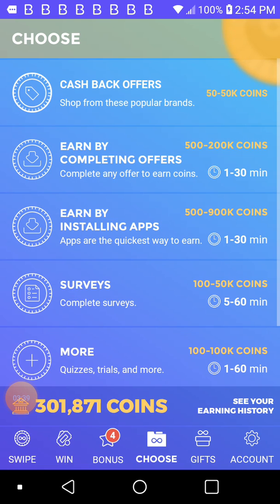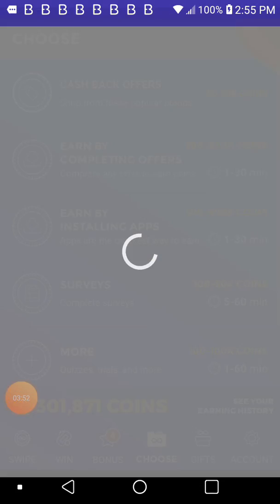Okay, so now we're gonna go over to the gift section. But if you're used to installing and running apps, this is good because it does work. There are some on here, like for instance, we'll come over here. Let me just show you this.